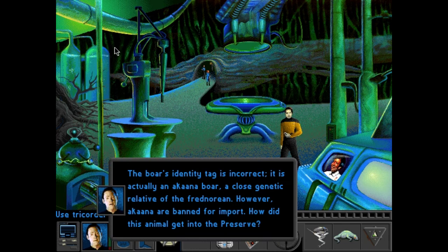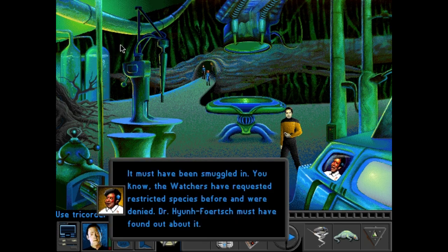The boar's identity tag is incorrect. It is actually an Akana boar, a close genetic relative of the Frednorian. However, Akana are banned for import. How did this animal get into the preserve? It must have been smuggled in. You know, the Watchers have requested restricted species before and were denied. Dr. Humforsch must have found out about it.